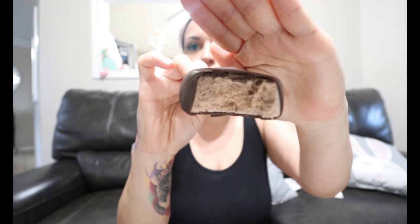The way the inside looks. I don't know. Hold on, let me taste more. They're pretty good. It has the swirls in there too. Y'all can see that. Their chocolate is slightly bitter, but I don't hate it at all. These are actually pretty good.